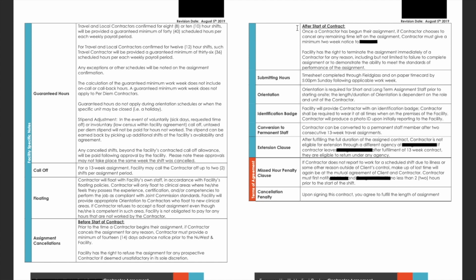Submitting hours, this just tells me how to submit my hours. I actually just email them to my recruiter and she takes care of it for me. Orientation is required for short and long-term assignment staff prior to starting on site. The length and duration of orientation is dependent on the role.